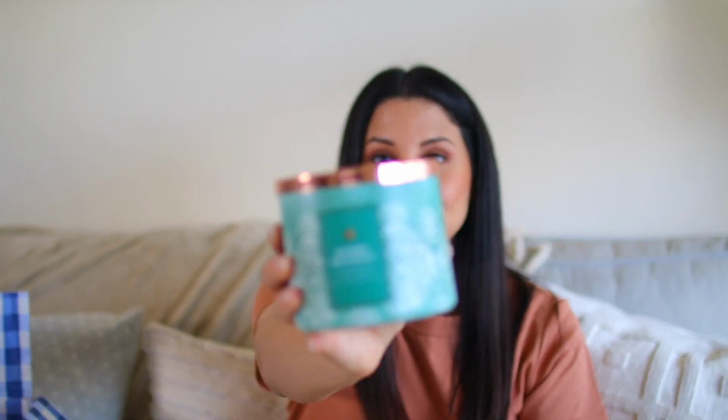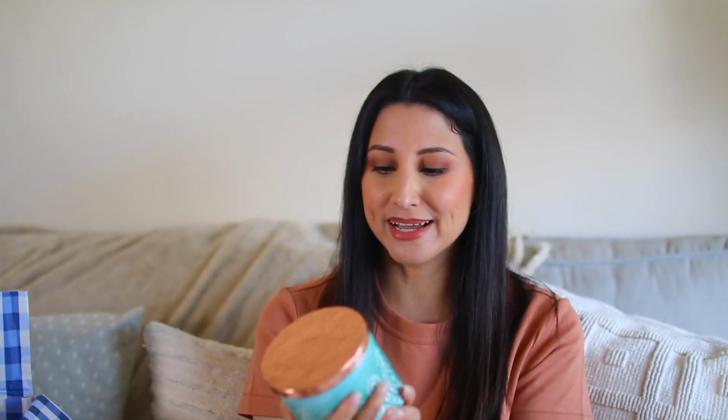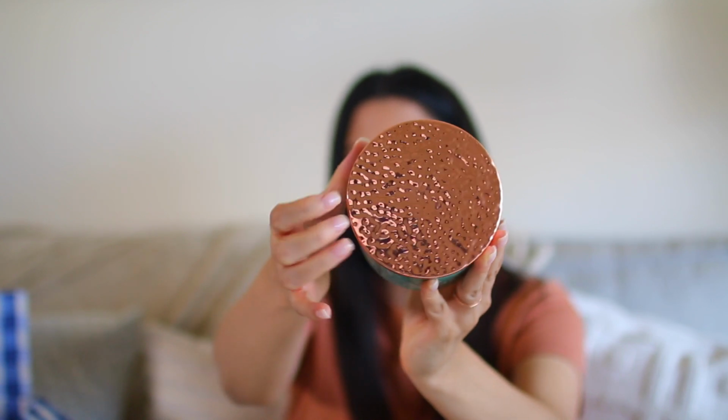Next fragrance I picked up was Autumn Adventure. I'm so excited about this one. Here is what it looks like. Not so excited about the packaging, to be honest with you. It does come in this green packaging, but I do love the lids on these. Can you see that? Ooh, it's like a copper kind of pebbled. I don't know what you would call this.